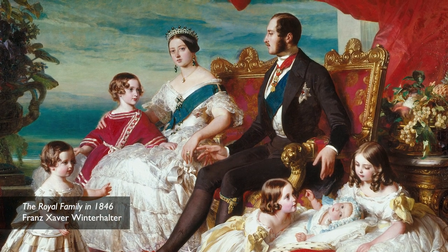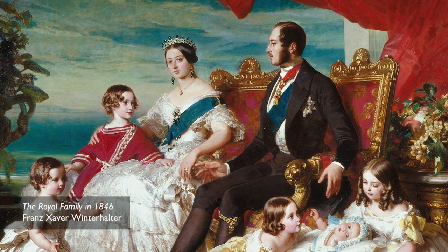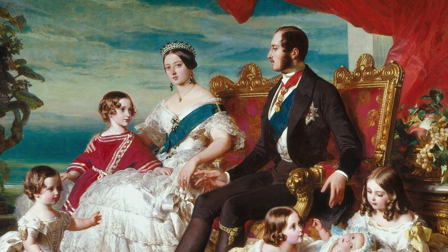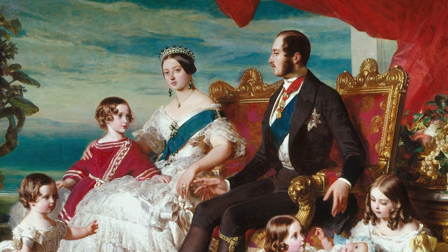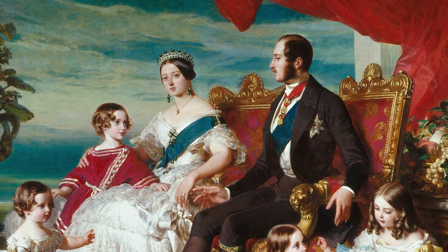Victoria and Albert's lives and their life together was absolutely full of music. They were talented players of music. Prince Albert was an organist and a composer and a singer, and Queen Victoria, a very talented soprano. They also both played the piano, and that's where they would make music together.